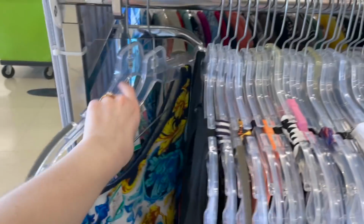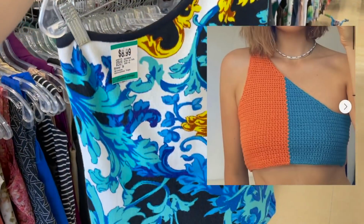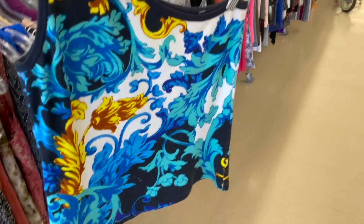Ooh, another thing on my summer list is a lot of the one shoulder tanks. I'm obsessed with them right now, and this one's only $8.99. Don't know about this pattern. We'll hold on to it.